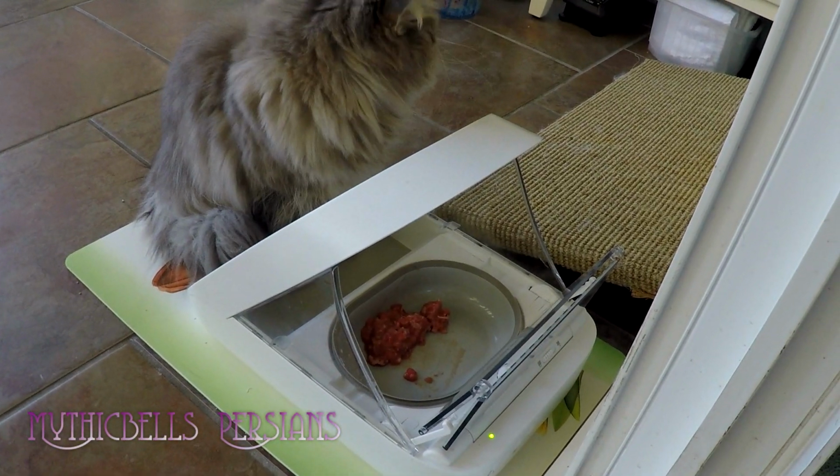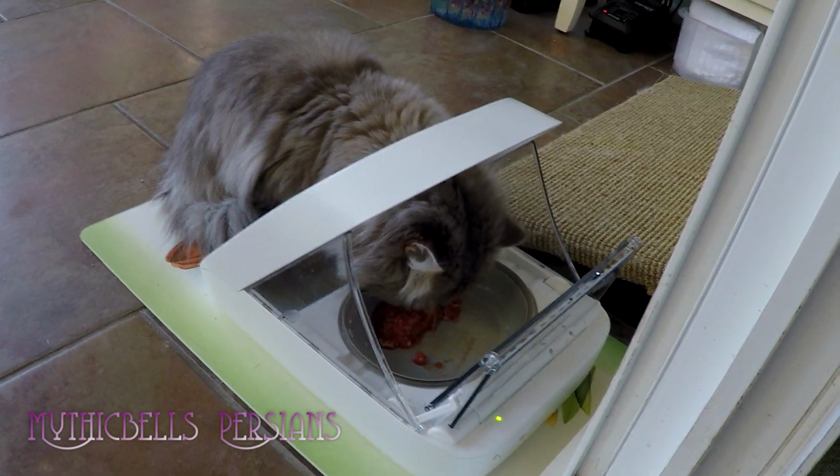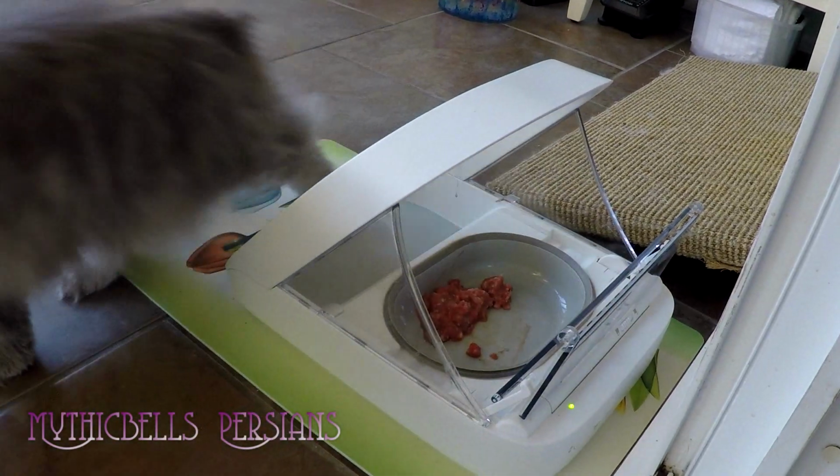The doors opening and closing as you see them now are set on the middle speed. They can be set to close a little bit faster or a little bit slower.